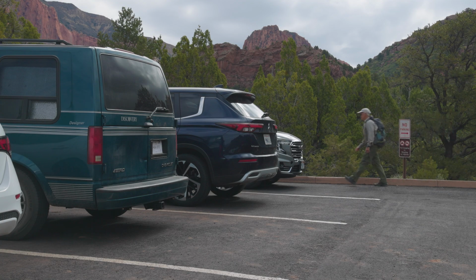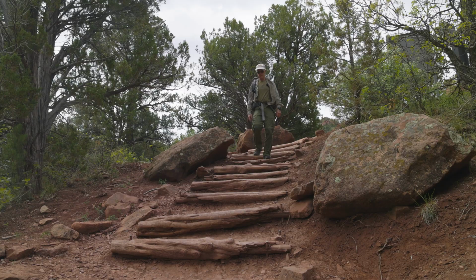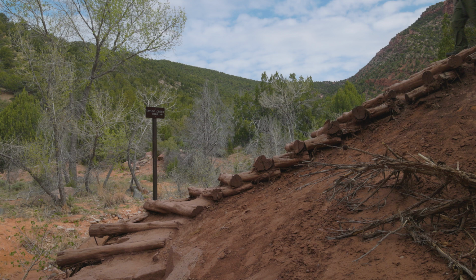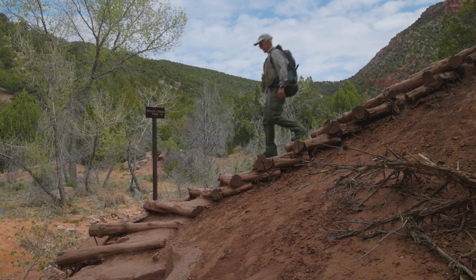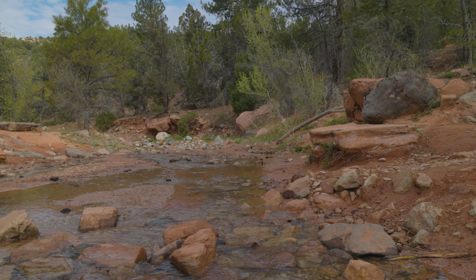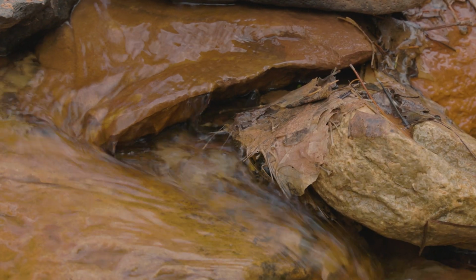Once at the trailhead, there's a brief descent into the canyon that includes what the trail sign says are 100 steps. No, I didn't bother to count them. I was too busy trying not to stumble. Once in the canyon, it's an easy walk along a sandy path that includes more than a dozen creek crossings. And no, I didn't count them either.